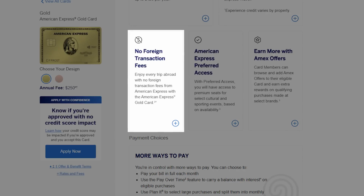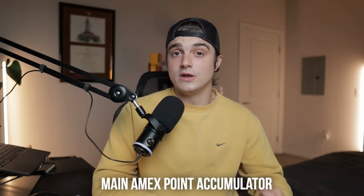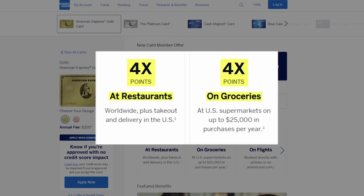It has other benefits as well, and since it's more of a travel credit card, it also has no foreign transaction fees. But the fact of the matter is most people use this as their main Amex point accumulator because it just earns so many points on your food purchases, and especially if you have a family, earning 4x back on all of those food purchases, which is stuff we need every single day, can really add up over time.